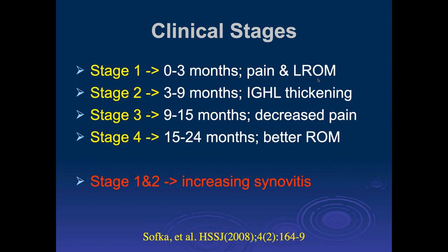Clinically, there have been four stages described, but this is very variable. Classically, stage one is in the first 3 months. Its signature is predominantly pain and limited range of motion. Stage two is between about 3 and 9 months. This is where you get inferior glenohumeral ligament thickening. Pain gets a little bit better, but you have limited range of motion. Stage three is about 9 to 15 months, where you slowly get decreasing pain, but you still have some residual poor range of motion. And then stage four, 15 to 24 months, where things really start going back to normal again. And stage one, the synovitis.